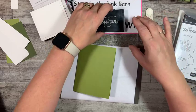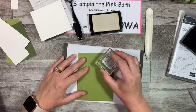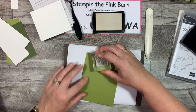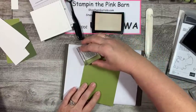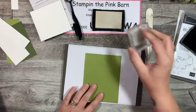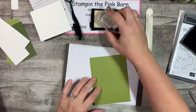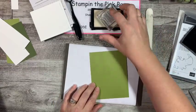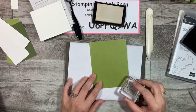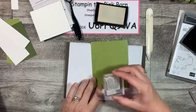Oh, look how clean my blocks are. Look at this. I washed all my blocks. Now, the best way to wash your blocks is your good old dishwasher. Yep, your dishwasher does wonders on your blocks. Look, this one's still even a little bit moist. We don't want any moisture on there. So I'm gonna come in with my VersaMark pad, and I am just gonna start stamping this on here. No rhyme or reason, just kind of sporadically putting it on.